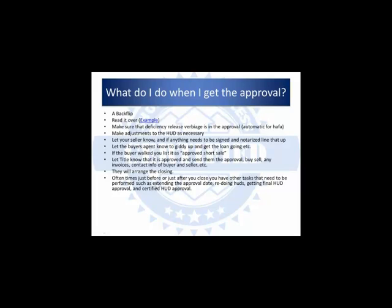But such as extending the approval date if it goes a little long, redoing the HUDs, getting the final HUD approval, certified HUD approval, these kinds of things. Again, if there's a sale date, make sure that you're still, just because you have an approval doesn't mean they're automatically going to extend the sale dates, okay? They will, or they're supposed to do that on HAFA, but sometimes they just plumb forget, okay? And it's your job to still watch the sale date.